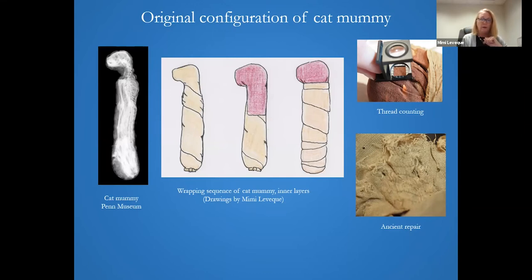For every mummy that I treat, I always document the textiles, recording wrapping patterns, thread counts, and any other interesting features in order to add to our knowledge of mummification.